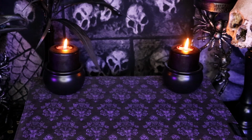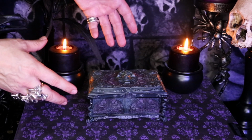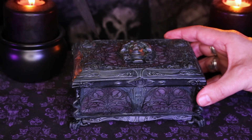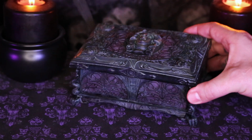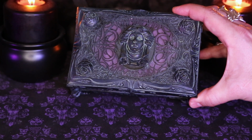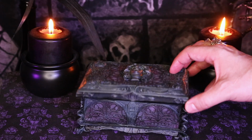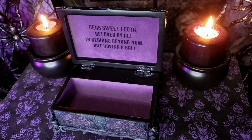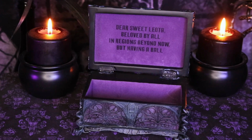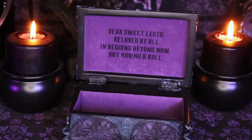And now we come to a truly extraordinary item. This is something really special. This absolute gem of an item is the Haunted Mansion music box. As you can see, it's got a sculpture of Leota on top. It opens up, and inside is a purple velvet lining and a message that reads, "Dear sweet Leota, beloved by all, in regions beyond now, but having a ball."